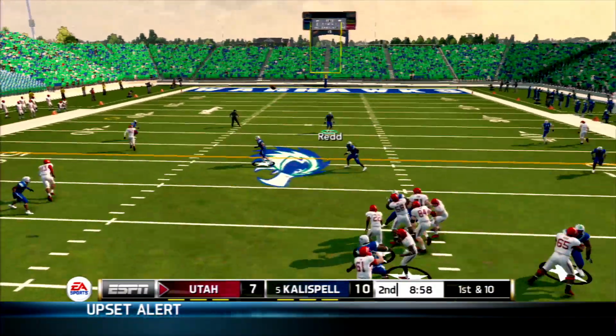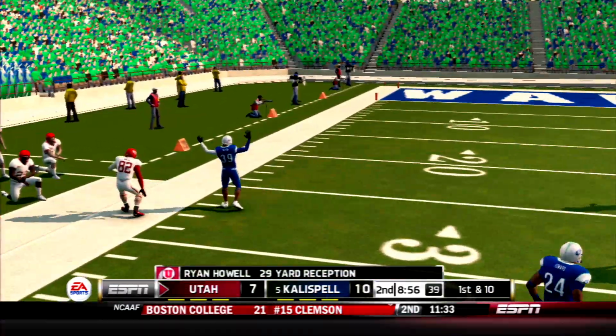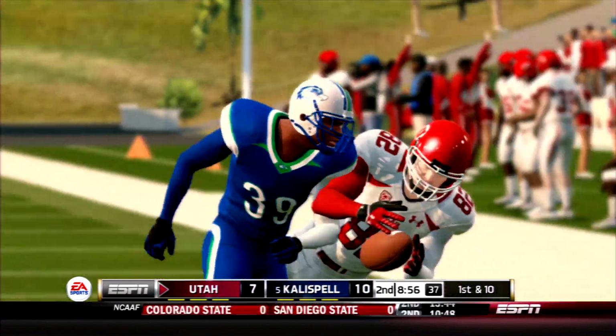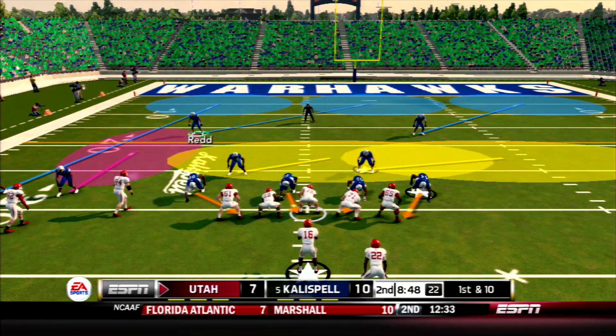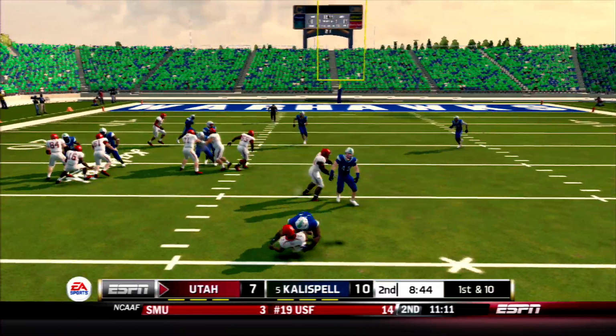1st and 10, Bates fakes. Now the lob downfield with Howell laying out. Are you kidding me with these plays? 29 yards. Utah has brought their A game today, and they'll run it now.